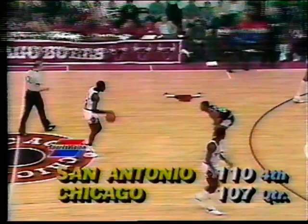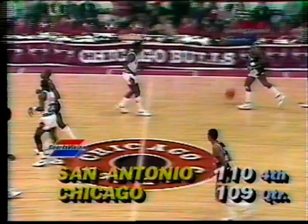Come into the forecourt. Jordan will bring it across. Johnny Moore will try to stop him. Now he's double-teamed. Kick it over. Daly penetrating. Off of the glass. No! Woolridge with a rebound. Goes up and gets the slam. Big basket for Orlando Woolridge. He has 18. And with 3 minutes left, the Spurs by a point.